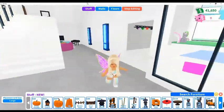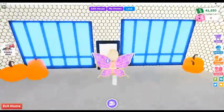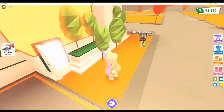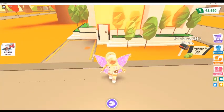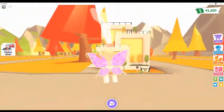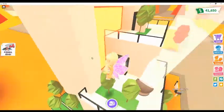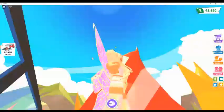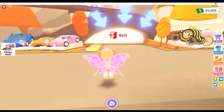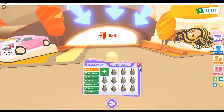Okay, guys, I think that is enough of the editing, but going outside is the main part. First of all, I'm going to change the color of my house because, oh yes, look at that. The fall, it just looks so beautiful. I love it so much. The colors, whoa. But yes, guys, I'm gonna go ahead and show you what I'm talking about. Let me get a pet to ride out because I'm too lazy to walk.